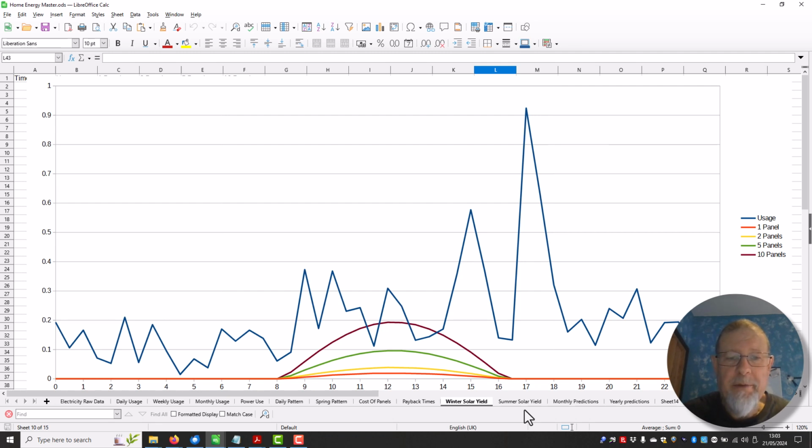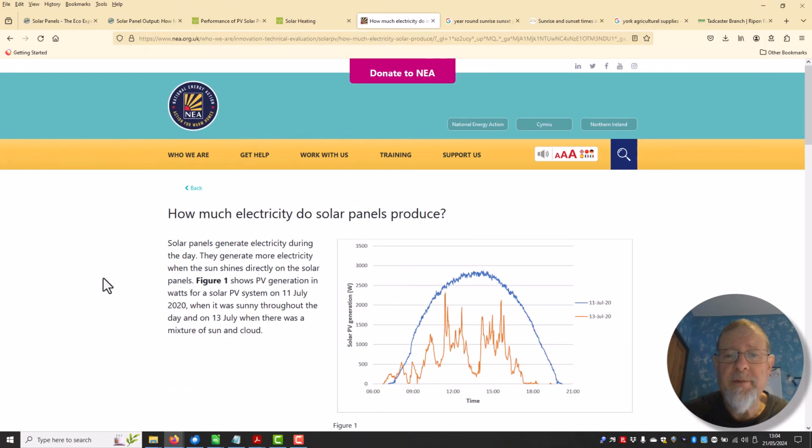And the bottom traces, the curves, are the solar output for 1 panel, 2 panels, 5 panels and 10 panels. So you can see even in winter with 10 panels we're exporting a bit, and you see this is now a curve. So where did I get this from? From this graph here, which I showed you in the last video. This is showing a sort of bell-shaped curve, which I've assumed to be half a sine wave, near enough. And although you can see on a part cloudy day it's up and down, I'm guessing on average cloud averages out, so it will be that shape but a bit lower on average.